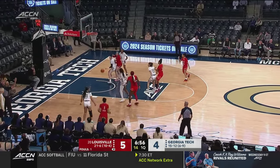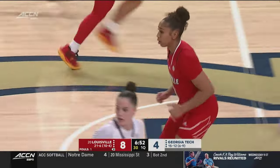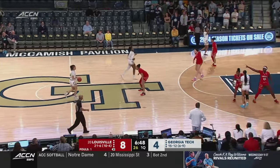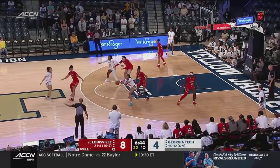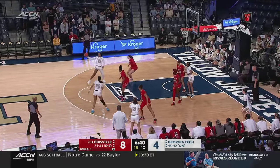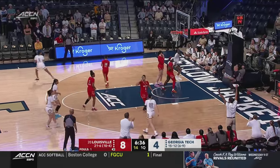Outside to Taylor, and she connects. Sydney Taylor, back-to-back triple. She's got 6. Cards lead it by 4. Yeah, just such a smooth shooter. Catch and shoot, nice motion. Good ball movement by Louisville. So an 8-0 burst, and here's Dunn coming off the 31 at NC State. Blackshear, the spin up and under and out of bounds.